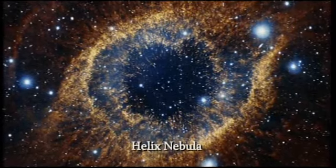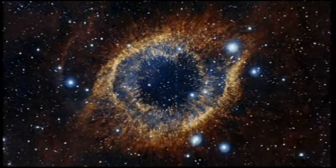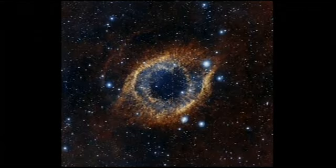interaction between the gas, which is the outer layers of a sun-like star near the end of its life that's been shed, and the star itself, because you can see these dusty rings of different layers. Then you see these fingers, which are being illuminated by the central star. It's an incredible image and a beautiful object.